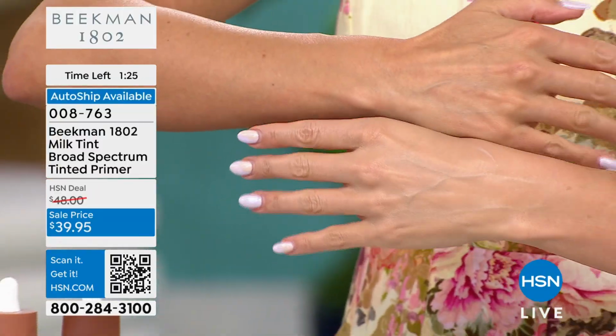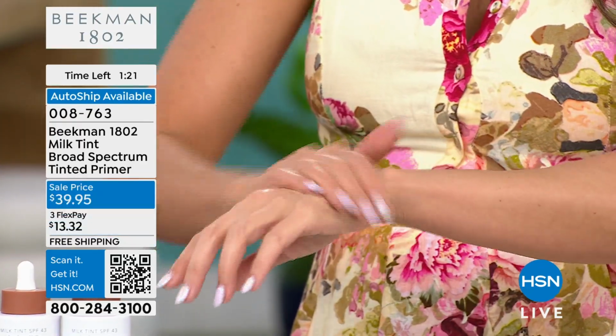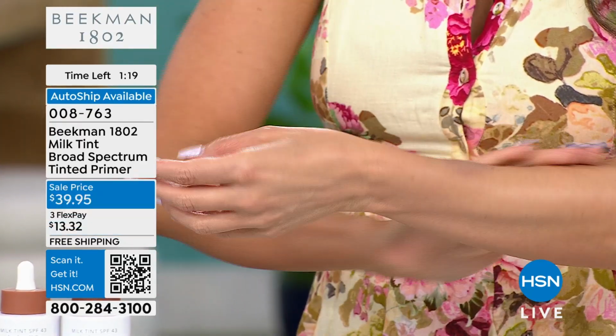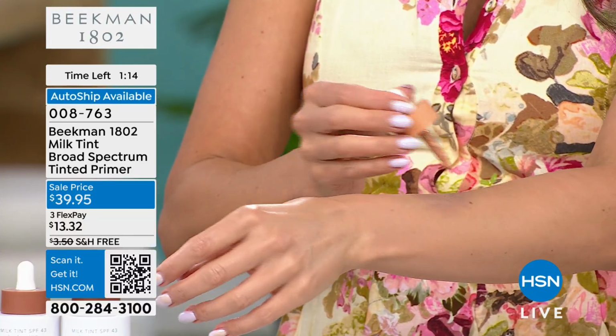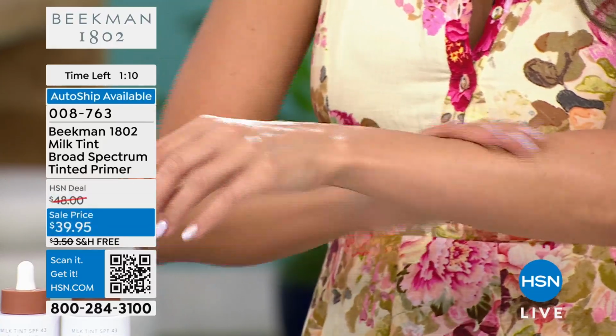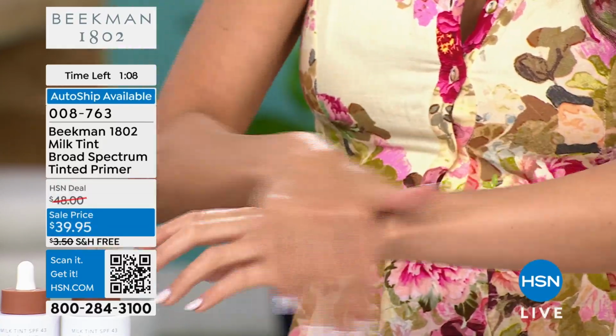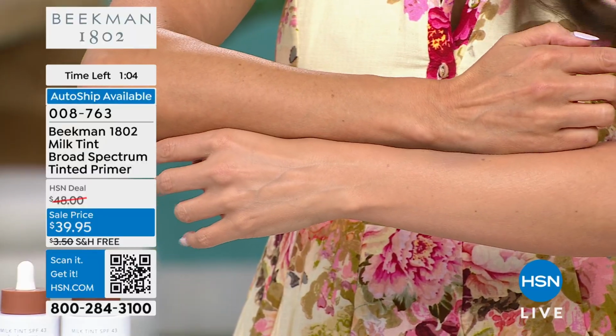Right. But look at the difference. It just looks like great skin. And you know what? Your skin is better because you're protecting it. And you can do this every day. And if you did want to add a little bit of blush, a little bit of this and that, you could go ahead and do that. But the idea is you don't have to. You've done your most important beauty step, which is protecting your skin with that SPF of 43.